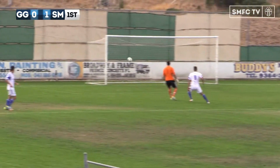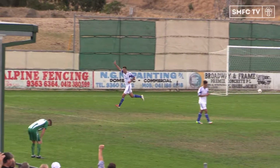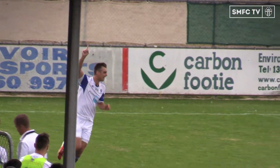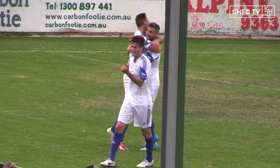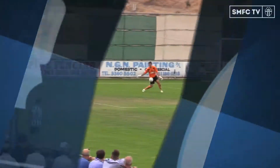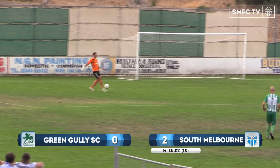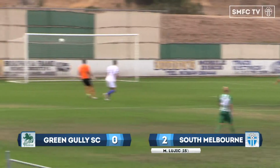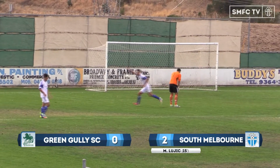They have to be quick. He's played it straight into Lujic. Oh dear, it's a howler from Gonzalez. From absolutely nowhere, Milos Lujic charges down the keeper's ball, and it's 2-0 South Melbourne. The big striker has a brace. Well, farcical scenes here, David, as we see a routine clearance from Gonzalez, kicks it straight into the advancing Lujic, and the ball rebounds into the back of the net.